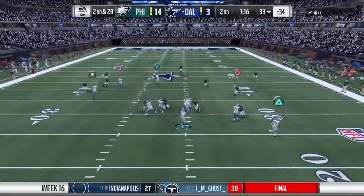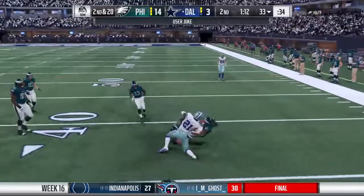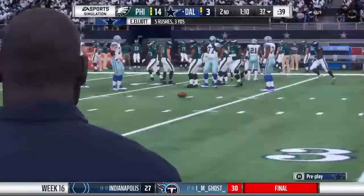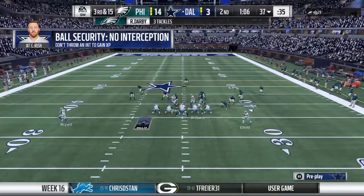To throw on 2nd down. Rush. Ooh, the juke. And he'll be brought down right around the 37. A gain of 4 on the play. And they're going to face an uphill battle here on 3rd and long.